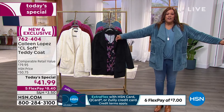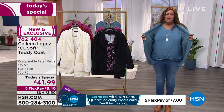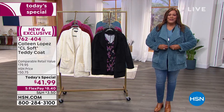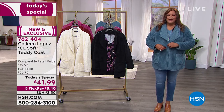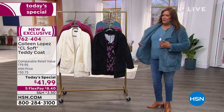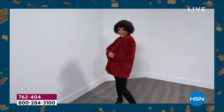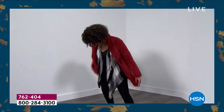Go true to size on this. Look at this. It fits my arms just perfectly. I'm in the 1X. I have the girls here. It fits beautiful. You can actually button this. I mean, they just get in the way sometimes. I'm just saying. And then, you know, you got the coverage. I mean, I just think this is so sassy and fun. Look at Nicole from last night. I mean, have fun with this, right?